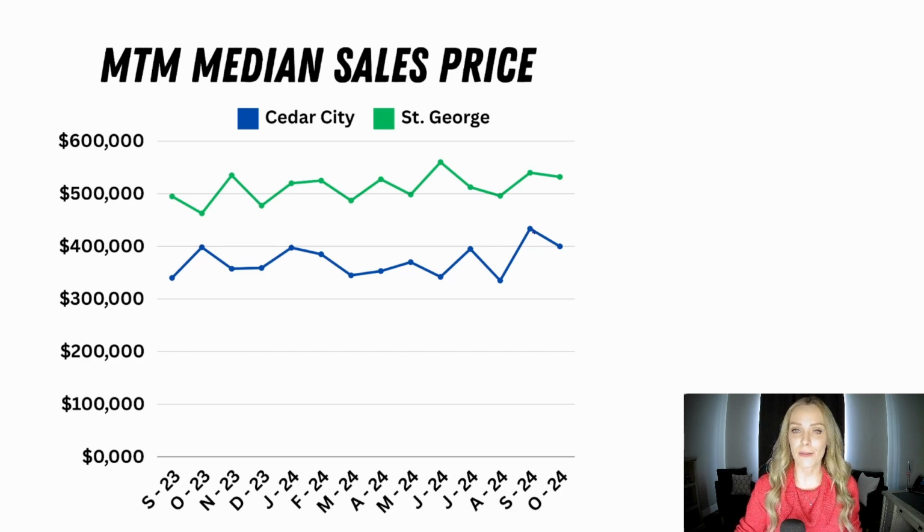This year, from September to October, it shows that median sales price going down. However, for St. George, September to October, we saw that median sales price go down. September to October, we see that median sales price go down. So that one looks about the same. Cedar City's did not, and we had quite a large increase in appreciation from August to September. So I think that's a little bit of an indicator, but we'll take a look at some other data to help us really understand what's happening in Cedar City's housing market.